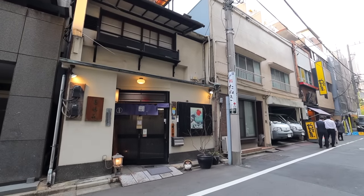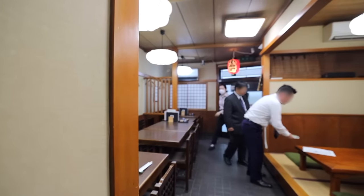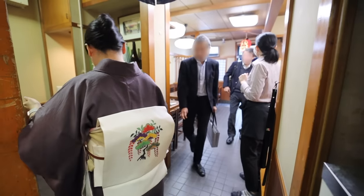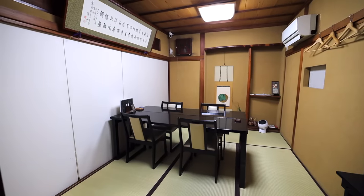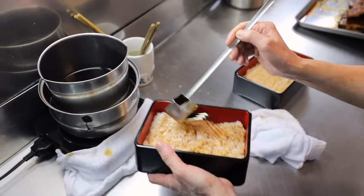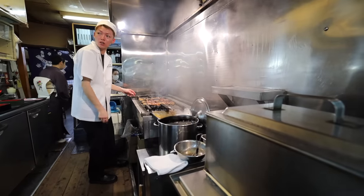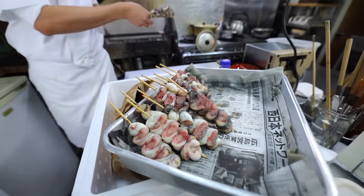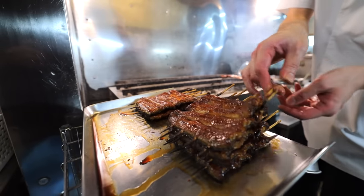At 11 a.m., the restaurant is finally in business. Soon, many office workers and businessmen fill the restaurant. Apparently, since the shop has many private dining rooms, they're often used as a place to host business meetings. As soon as the shop opens, the kitchen gets extremely lively, and the chefs work to fill orders as quickly as possible.